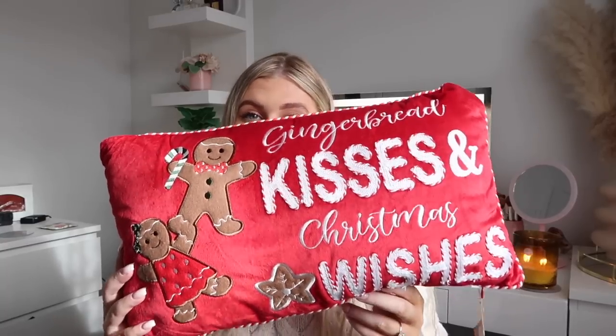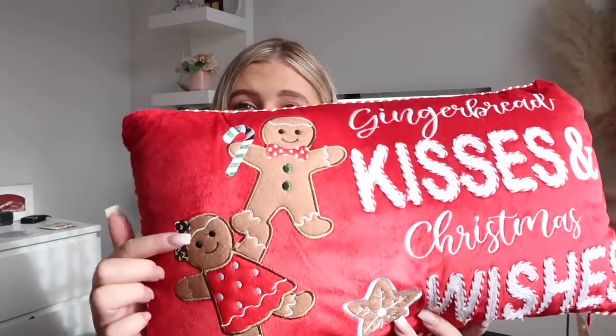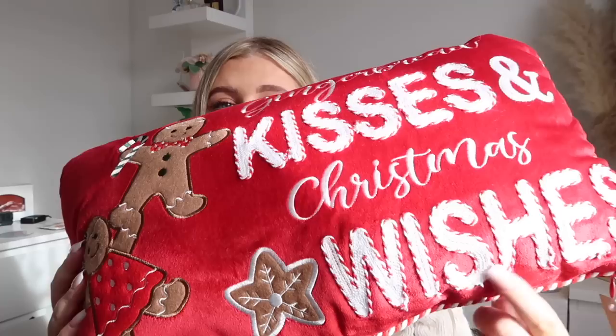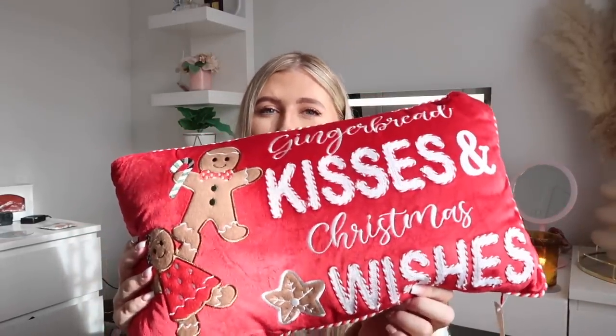It's very red. It says gingerbread kisses, Christmas wishes. How cute are the gingerbread man and gingerbread woman? How cute is this little star? I love that it's got that candy cane outline on wishes and kisses. It's just beautiful. What's going on with the lighting? It's gone all weird. The sun keeps coming in and out, but guess how much this was?